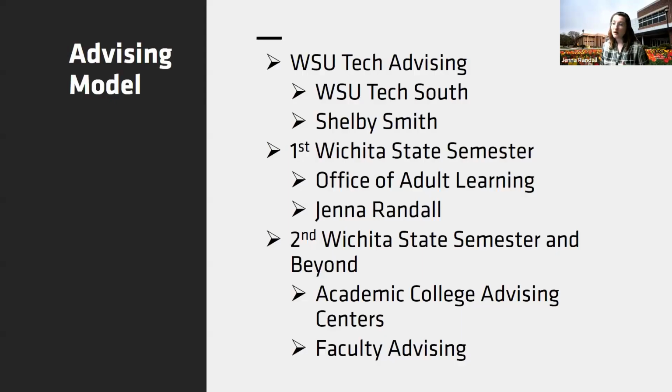So then we're going to kind of go over how advising works. At WSU Tech, you're really used to having that one person that you go to, and that's your person. We get a little bit more complicated once you get over to Wichita State. So while at WSU Tech, you'll meet with your WSU Tech advisor at the South location, which is Shelby.